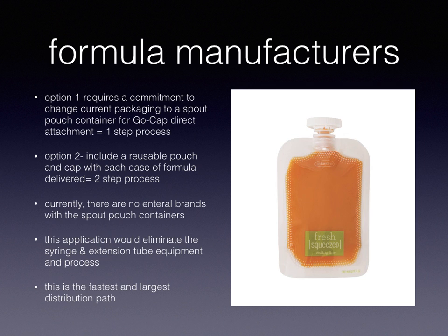Currently, there are not any companies in the enteral nutrition marketplace that have a spouted pouch flexible packaging. So it's a wide open market for someone to be the first to do so.